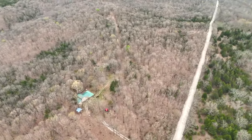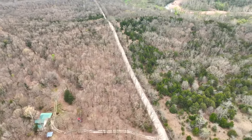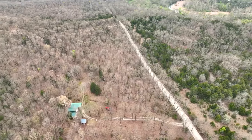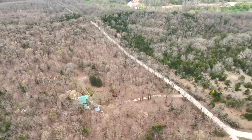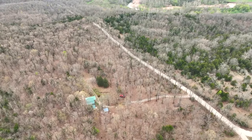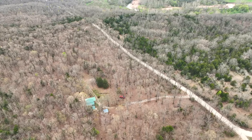Such a gorgeous setup. I mean, watch the ground video, but when you drive in, you're basically driving into your own private park. Got the big hardwood trees and open area as you drive in. Gorgeous, gorgeous setup. 15 acres is a good sized property.